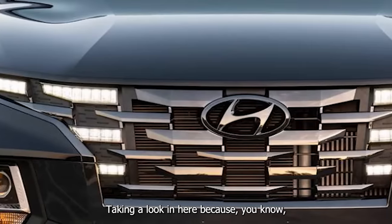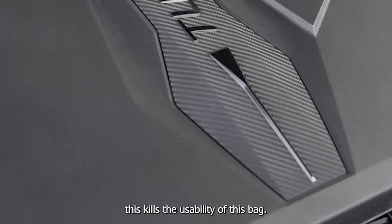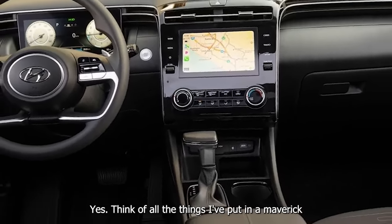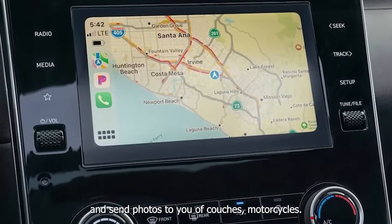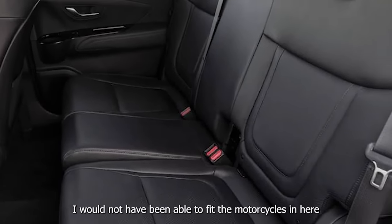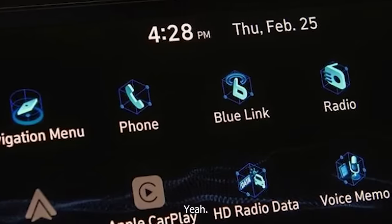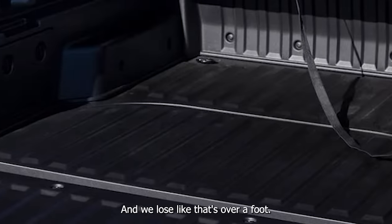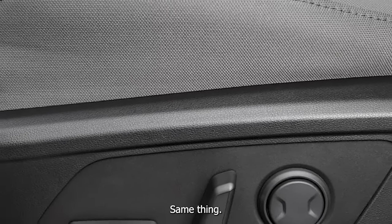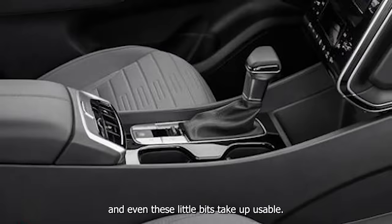Taking a look in here because, you know, we had the Maverick for over a year now. I'm trying to think, first of all, this kills the usability of this bag. Yes. Think of all the things I've put in a Maverick and sent photos to you of: couches, motorcycles. Well, those are many things. I would not have been able to fit the motorcycles in here because they go up to the front of the bag. Yeah. And we lose, like, that's over a foot. Yeah. And then couches, same thing. I've really utilized the whole thing and even these little bits take up usable space.